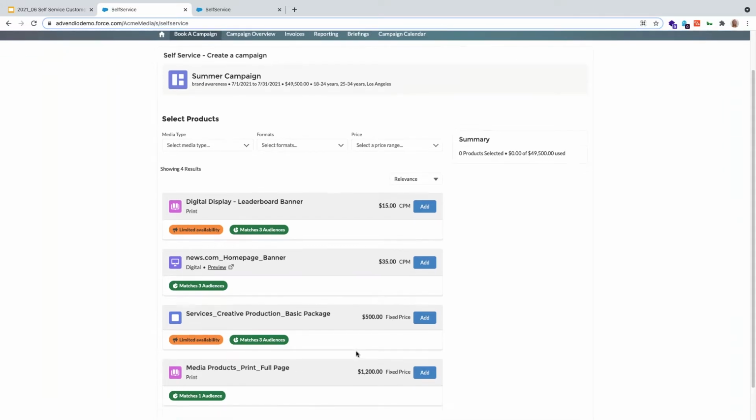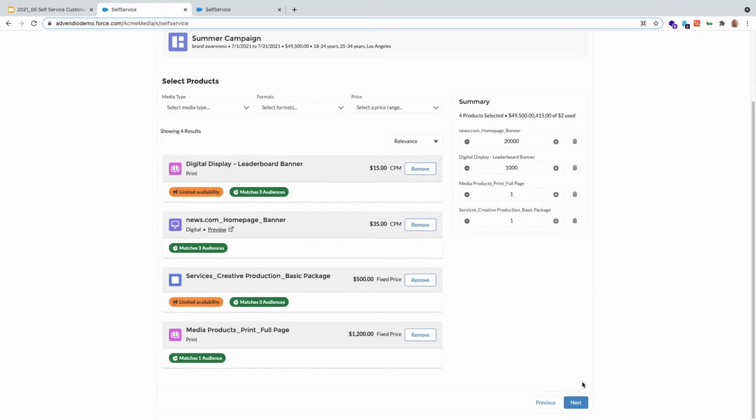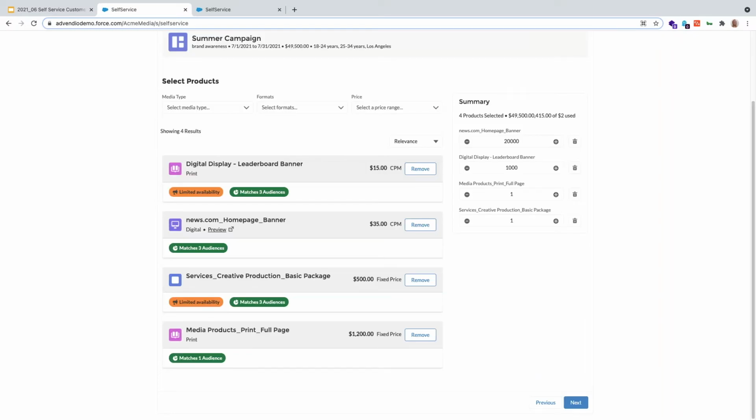So only products that fit that targeting criteria and my budget and my dates are going to be showing up here. Here I can see I have a digital display leaderboard banner that matches my audiences. I'm going to add that there, and I can see it's limited. Maybe I want to add a homepage banner as well, a creative production package, and a print package. Let's say I just want to purchase everything. You could also filter down further if you wanted additional filters here. Let me just adjust my impressions. And then you also can provide a little preview of the ad you're going to purchase. If you have something from your media kit or your ad, you could include that, a nice little extra touch.